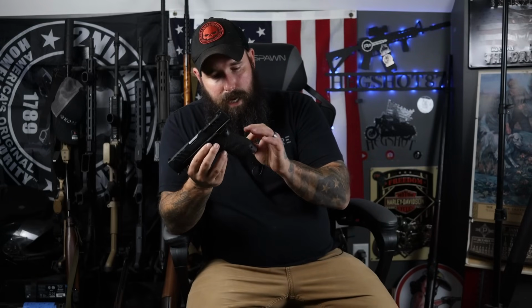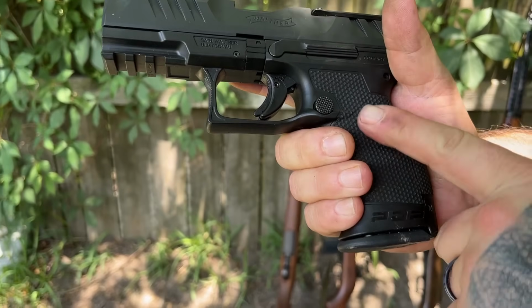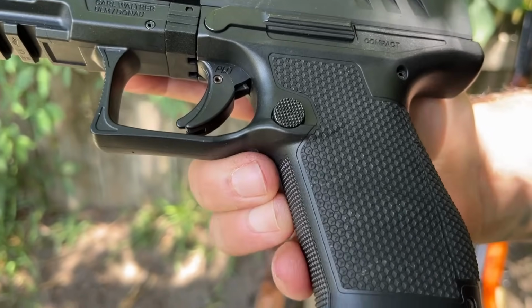It's the same on both sides. It's rugged. It works really well. Of course, we have a standard rail and a squared off trigger guard. We're going to talk about the trigger here in a minute, by the way. But one thing that I missed when I did this review back in the day, not only do we have backstrap options, of course, but we also have this updated grip texturing.